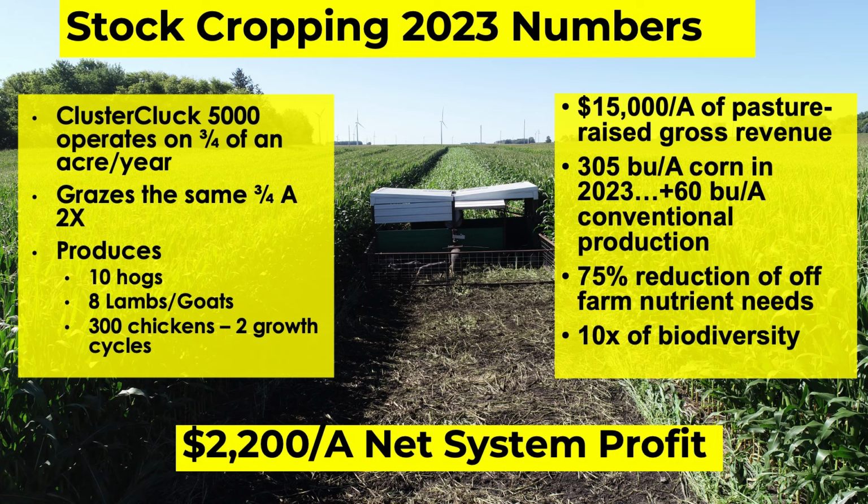So, last but not least, I'm getting close to the end here. Hopefully I have time for some questions. Stock cropping by the numbers. What does this look like from an economic standpoint? It's really cool, and I hear that stuff, but does this make any money for anyone? And so these are the numbers that I have to share on what this system or the potential could be in the future.